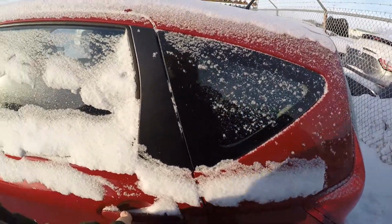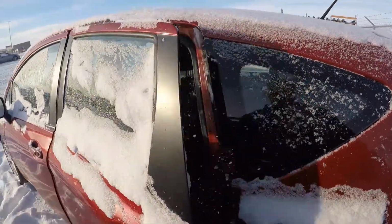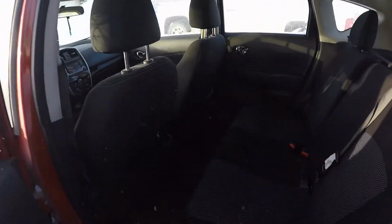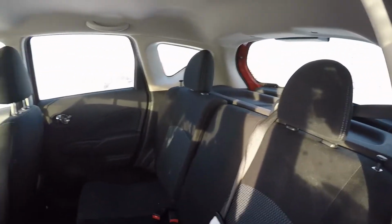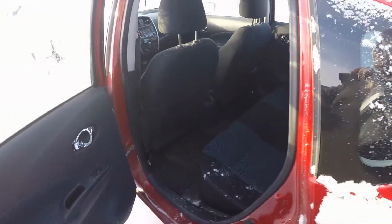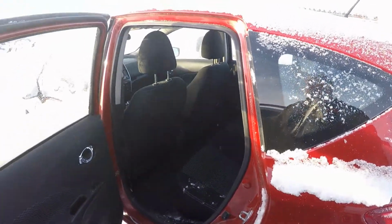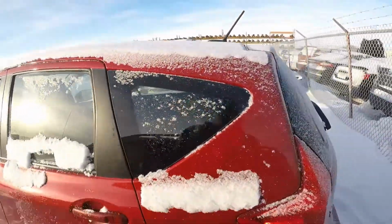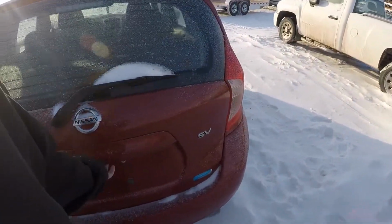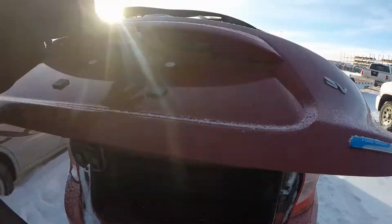Now in these cars too, if there's only one key, I always take it with me or leave a window down, because having a tow truck driver come and let you into your new car is always an expensive little endeavor. So I got the other one in my pocket, so I don't have to worry about any of that.